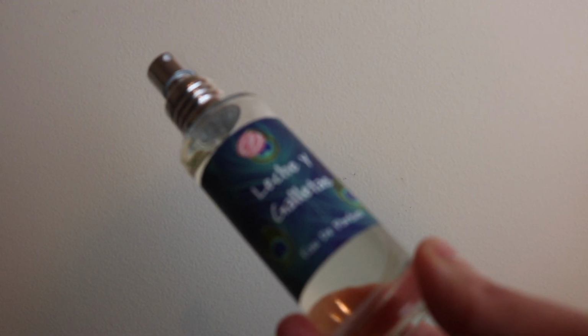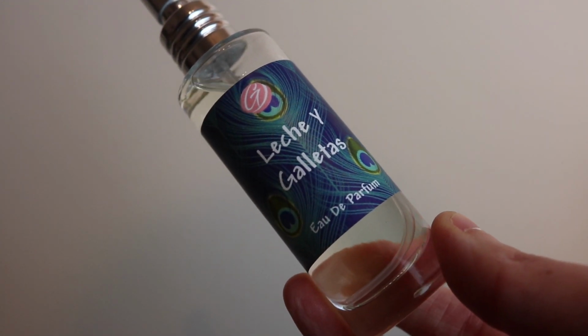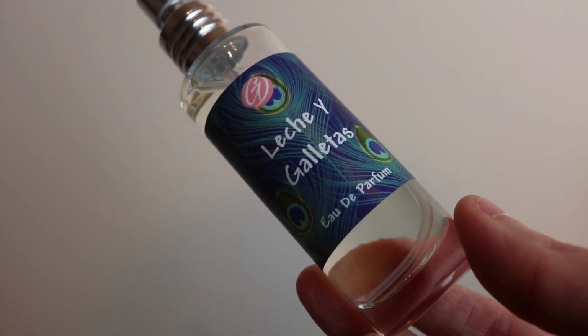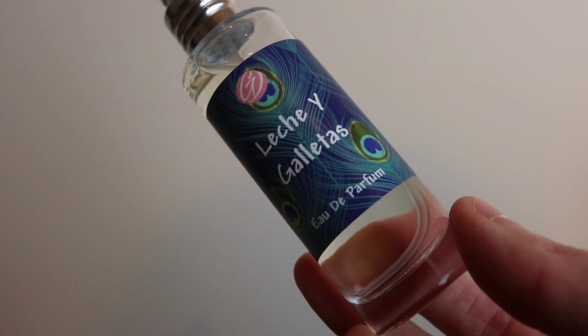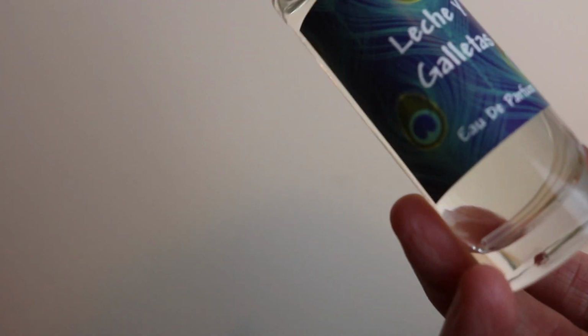Got this one here, Leche, I can't remember how. I think they said Leche y Galleta. Galleta, I think is how they said to pronounce it. I love you guys for bearing with me with my crazy pronunciations, and then being so sweet in the comments and telling me how to pronounce it. So thank you so much for that. Leche y Galleta, I think is how you say that one.